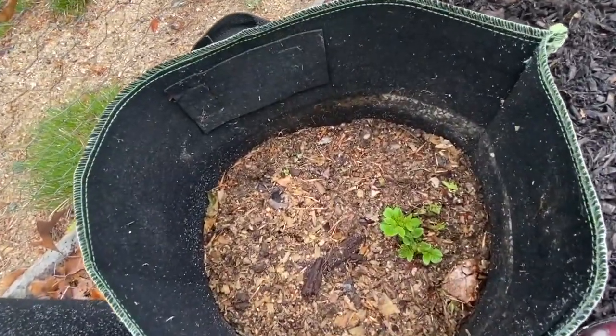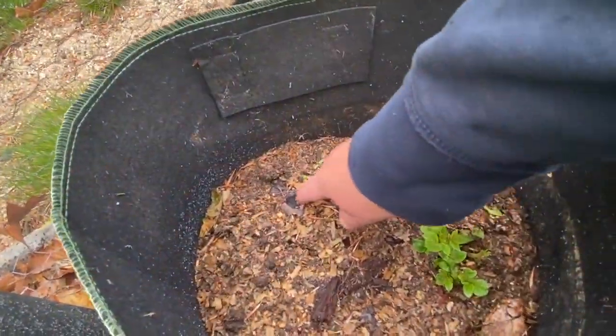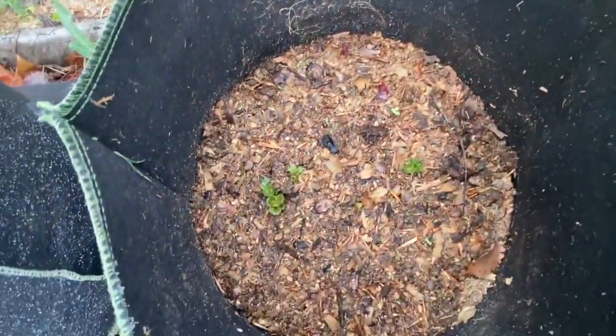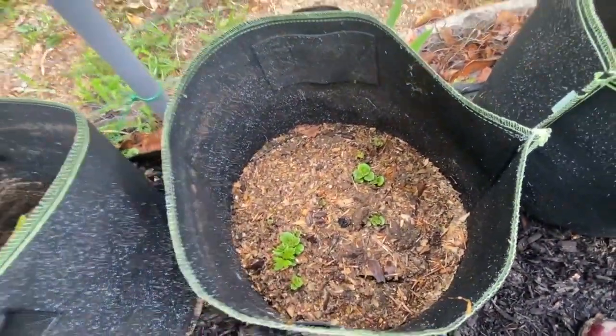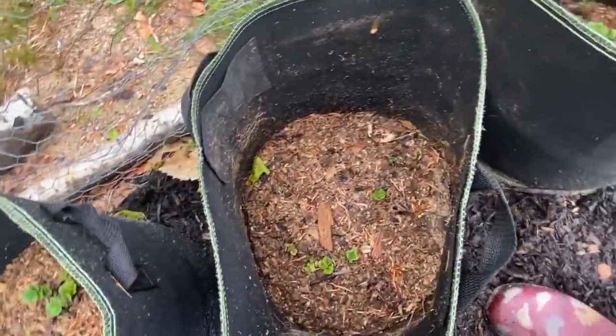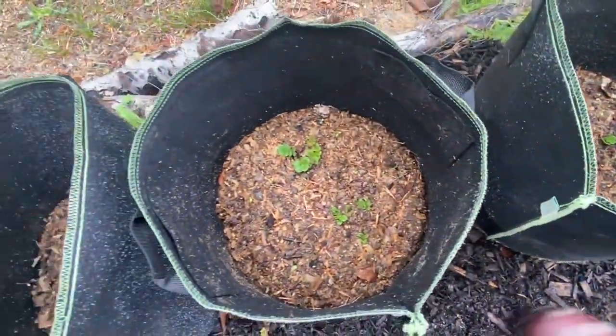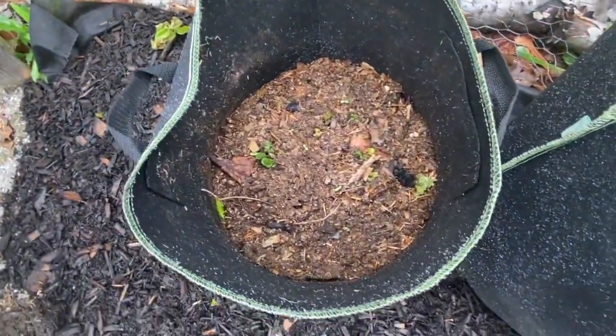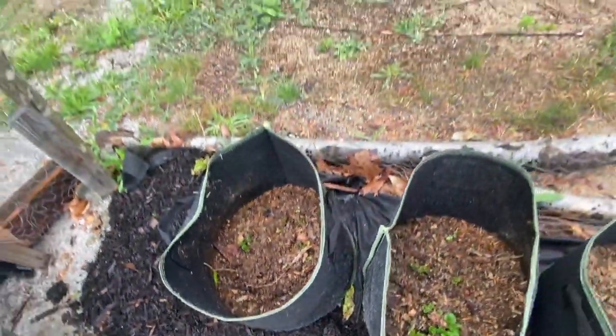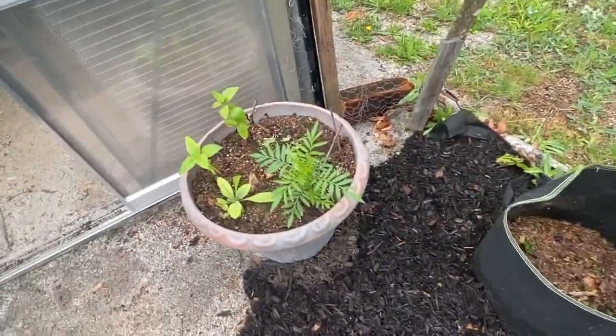And I'm pretty excited. My potatoes that I planted in my grow bags are all starting to sprout and come up through the soil. So it looks like a few of them, I can probably put a little bit of dirt on top right there and get the soil built up in those.